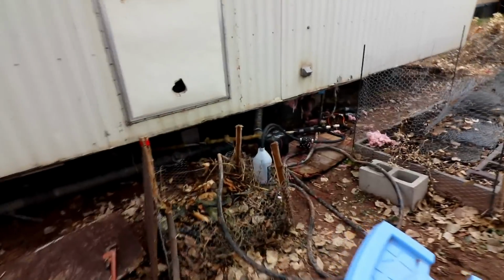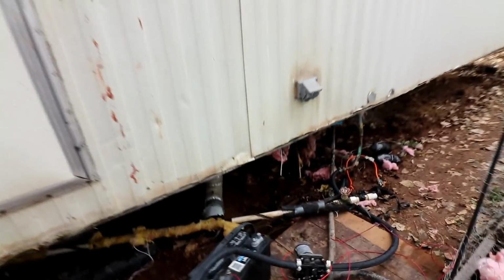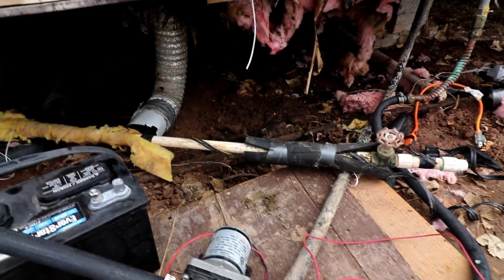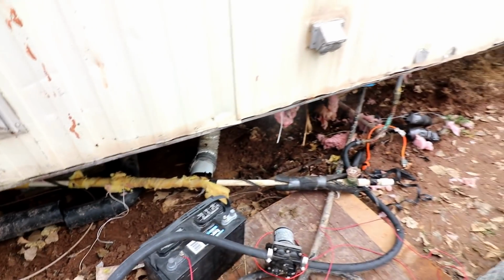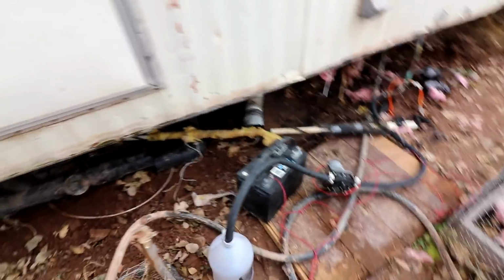Right here, guys, was the water heater. And look how saturated that ground is. I just know that it's been like that for a couple months, easy, because the ground's soft and wet, clear out here. Yeah, just looking at that, it looks like it's sinking.